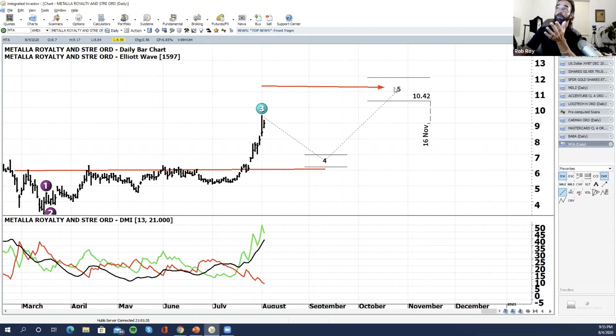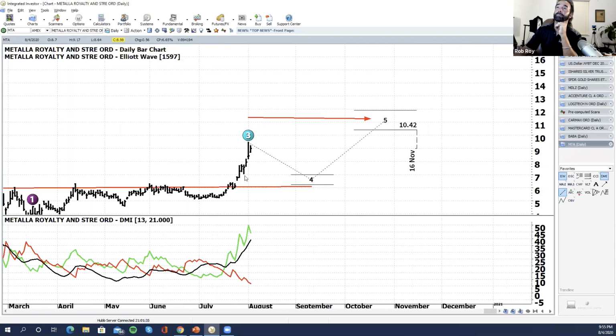Again, it may go all the way up here first. And if it can break above 10 and hold meaningfully, you could see another big run out of it as the growth mutual funds, et cetera, may take a look at it and want to become involved.